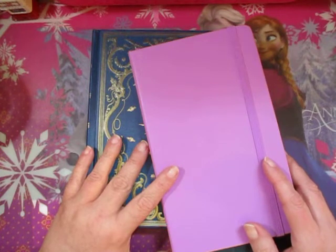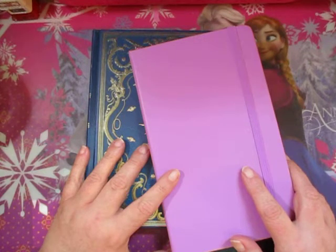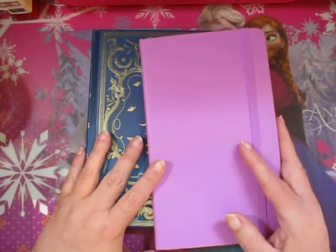Number are we on? 7. Show your oldest and newest journal. Okay, so I can't find my oldest journal.